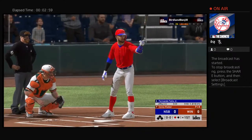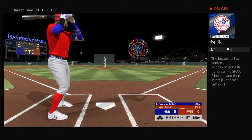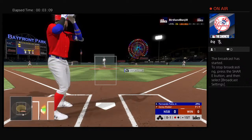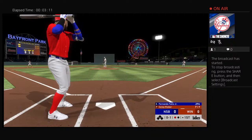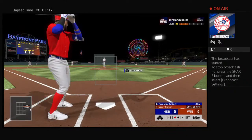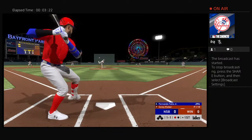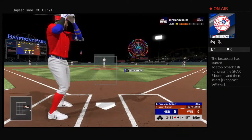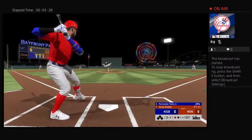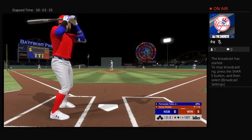So one away here with the bases empty. And up steps the big bat of Fernando Tatis Jr. First offering on its way. One ball, one strike. Way outside, nearly to the backstop. 2-1. And it's 2 balls and 2 strikes now. 1 out, nobody on.